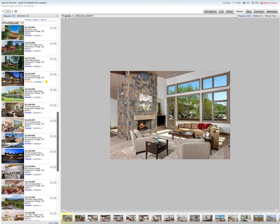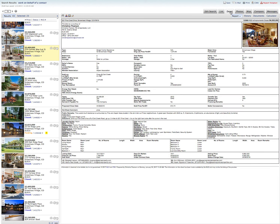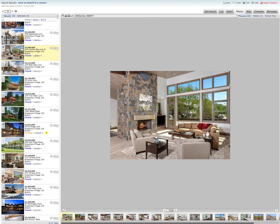This one here on Gamble, I like this one. This is probably one of our best comps. This one closed, Gamble Way, Lot 5. It's a little smaller. Same type of an area. Has pretty similar views and location, but it's quite a bit smaller. It's about a third the size of our lot, and it's only 4,100 square feet. But it is a newer build, and it is that modern contemporary. So this is what's really popular.